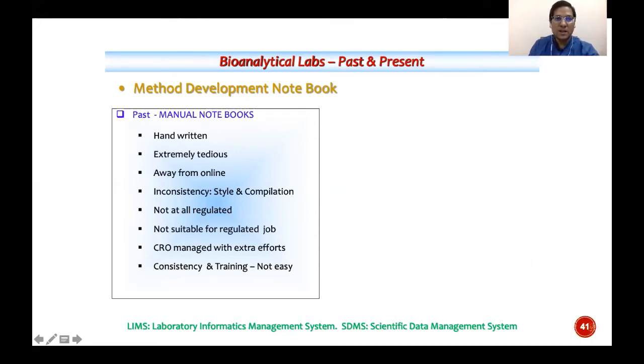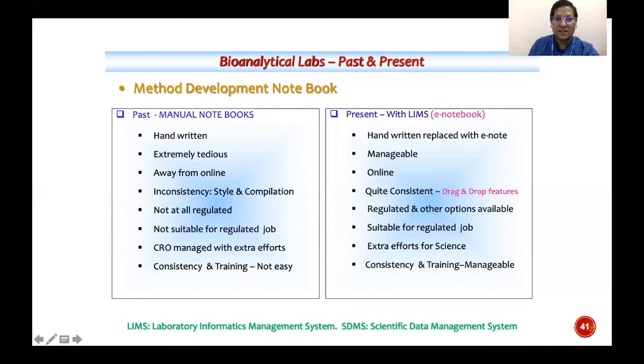So what is going to change now? Let's understand. First of all, earlier we did it manually in notebooks, handwritten, and if I talk about my handwriting, it's difficult sometimes even for me to read. It's not a good scenario, but we didn't have any choice at that time. Everything started handwritten in properly designed manual notebooks, but it was extremely tedious. Many times we got away from being online with the documentation. If I take my example, the same day I did experiments, I would start documenting at 8 o'clock at night, and by 9 o'clock there was no mood, and we used to think we'd do it tomorrow before experimentation. So many times we were getting behind.